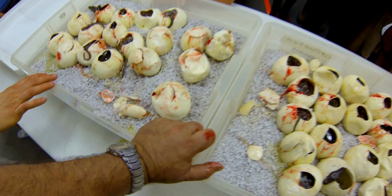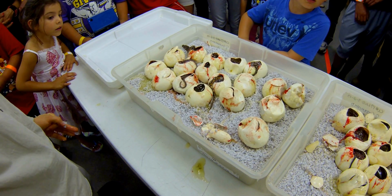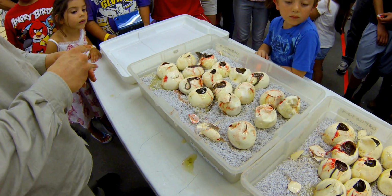Well, she asked a good question. How many times a year do we do this? Well, we hatch about 100 clutches a year, but that's not counting ball pythons. So we actually hatch almost 200 clutches of babies a year.